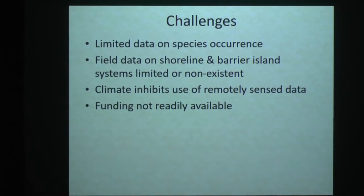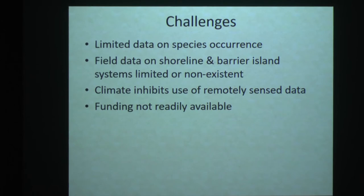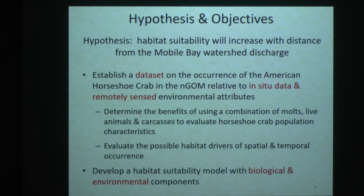A data set for meteorological variables. And funding is typically not readily available, or hasn't been, but because of this oil spill, at least that was one positive thing that came from it, I suppose. So our hypothesis was that habitat suitability would increase to the west as we got further away from this freshwater discharge.